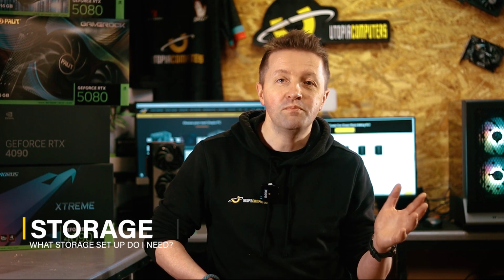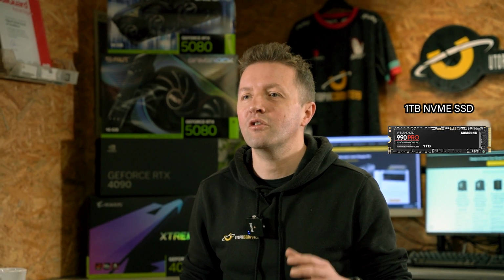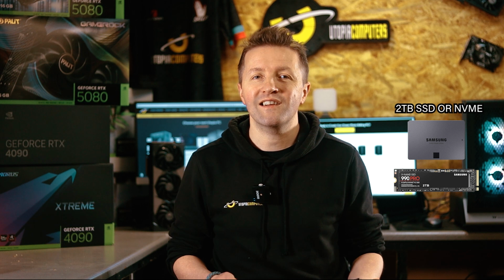Moving on to storage, speed versus capacity. Gone are the days of chunky, slow-spinning hard drives. For Photoshop, storage speed is your key. So let's talk about the perfect setup. For your primary drive, we're talking about a 1TB NVMe SSD for your OS and Photoshop installation. We're talking fast, reliable, and future-proof. For a secondary drive, a 2TB SSD, or if you can stretch to it, a 2TB NVMe for your active projects and things like your image library.